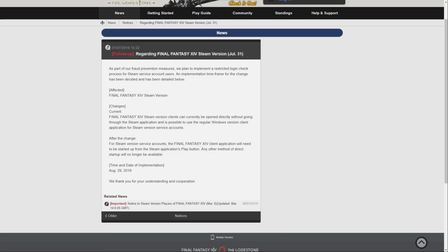The current situation then is that Steam version clients can currently be opened directly without going through the Steam application, and it is possible to use the regular Windows version client application for Steam version service accounts. For example, if my girlfriend wants to go on my computer with her account, she totally can. Even though I don't have the Steam version installed, she can just load up my launcher, put in her login credentials, and away she goes. Unfortunately, after this change, that will no longer be possible.